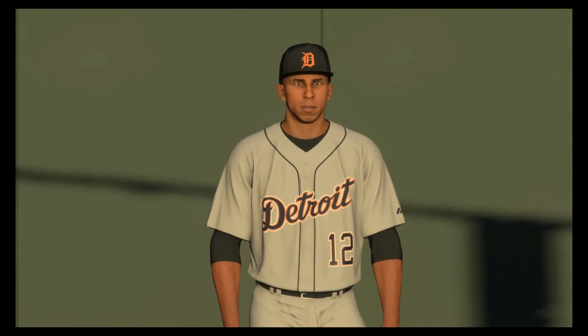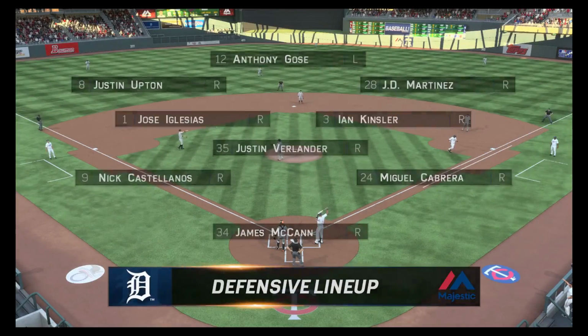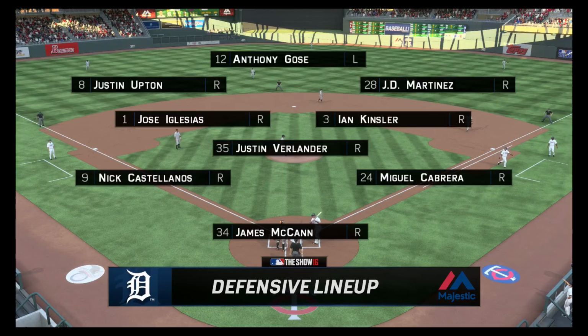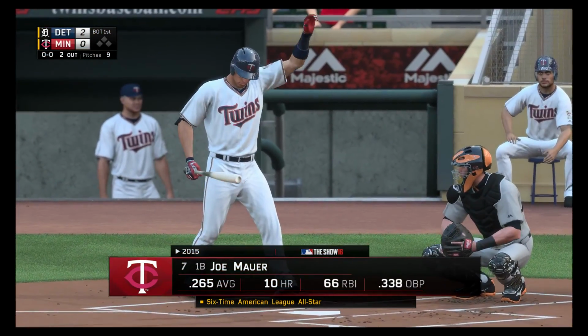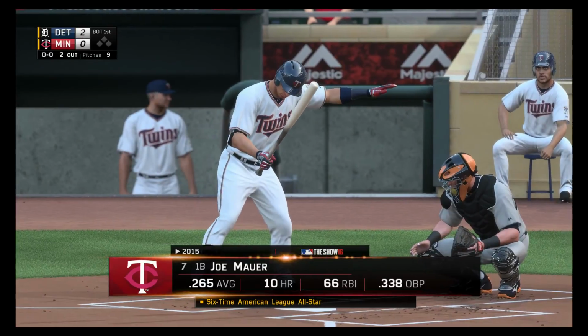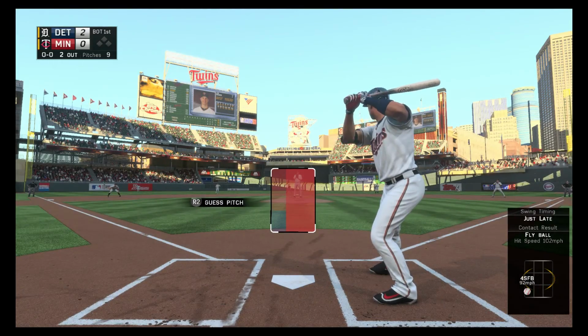And with a quick breather here, let's take a look at the defense for the Detroit Tigers. It's brought to us by Majestic. EK, what do you got? Well, guys, remember, this manager has not jumped on board with all the defensive shifts. Still that old school mentality, plays guys straight up, so we'll see how that impacts this game.